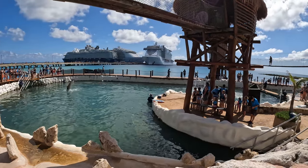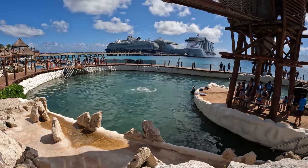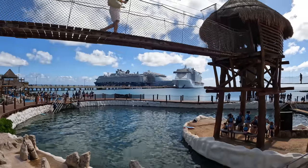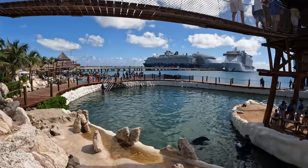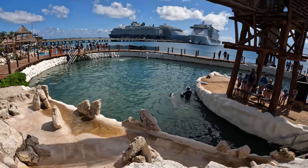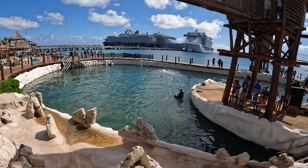Golden retrievers of the ocean, dolphins. The opportunity to swim with dolphins felt surreal and even safe since it's inside an enclosure. Now the trainer is preparing the dolphins for the guests. You can swim and take pictures with them. It's part of an excursion package pricing roughly $180.